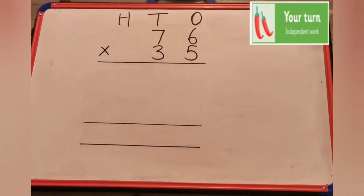Okay, now it's your turn. I'd like you to have a go at the question 76 multiplied by 35. Make sure you lay it out in the same way that we have here on the board. If you're stuck, you can always go back and watch the part of this video where I explain the method. It doesn't matter how many times you watch that to help you. Okay, pause the video now, but make sure you join back here afterwards for the answer.